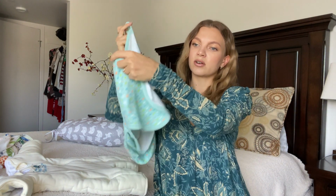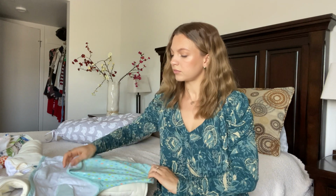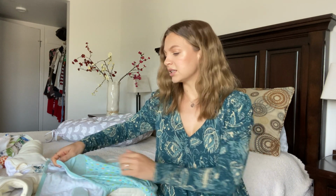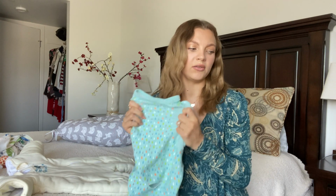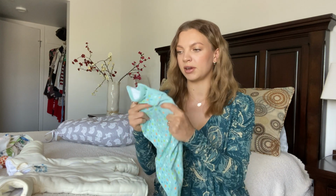I think it's just called Swaddle Me. It has this Velcro in the middle. I don't know how to show it to you. Oh, you can see here. So yeah, it has this Velcro in the middle. You put baby in there as in a sack, and then you swaddle her. And then it helps your baby to stay in there. It's a little bit stronger than if you swaddled her yourself, I feel like.